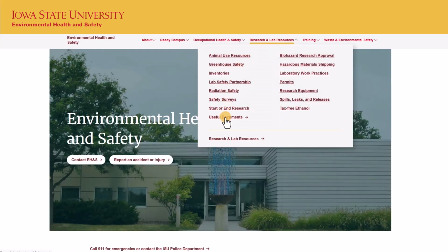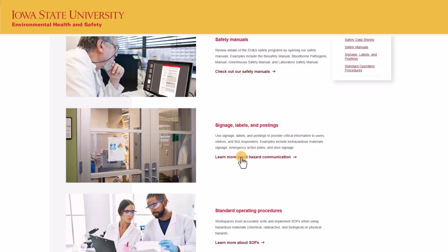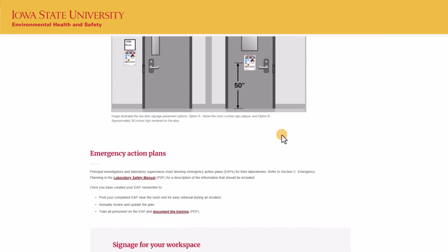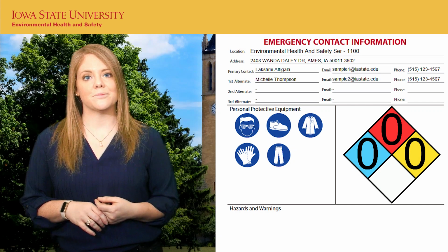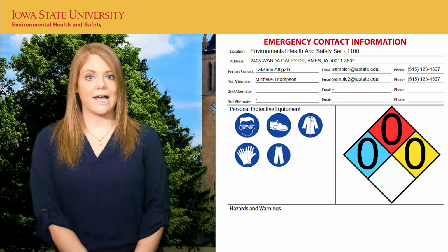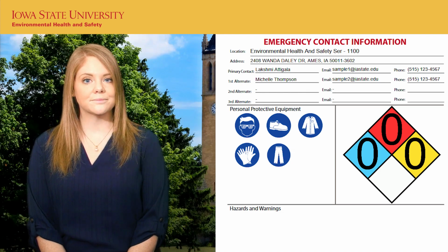Once the inventories are complete, you can create the required door signs for your labs. The door sign application on the EH&S website generates a door sign that includes a National Fire Protection Agency, or NFPA, diamond with hazard numbers based on your chemical inventory, PPE that you selected, special requirements needed to enter your labs, and finally, it contains the emergency contact information.